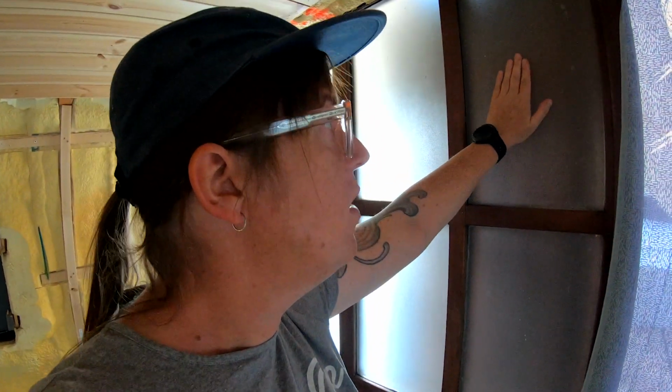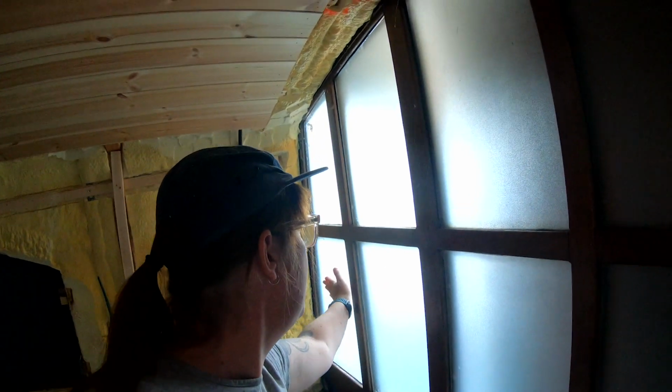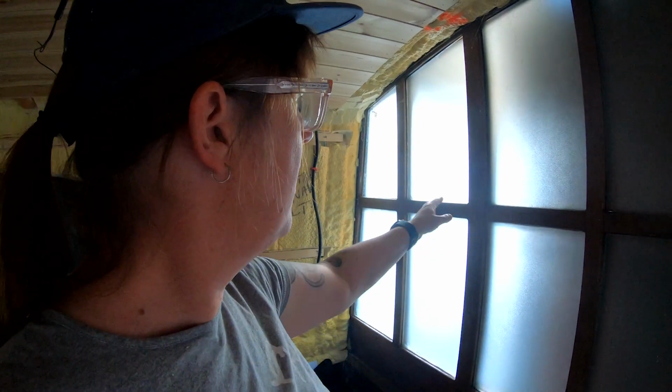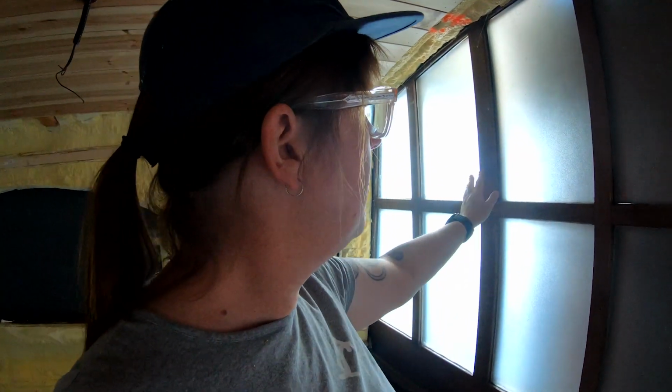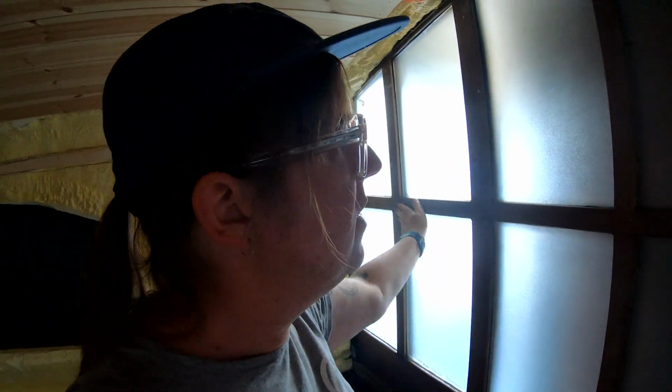But when I touch this window here, it's really cool. It's actually cool to the touch, and when I touch one of these other windows, it's really hot, so it actually makes a massive difference. I've got this privacy film on as well, which does make the windows heat up a little bit more. Even though it's double glazing, the wood is getting hot and everything.